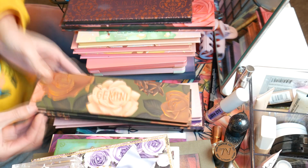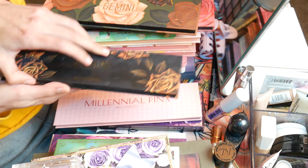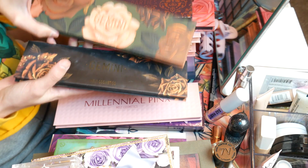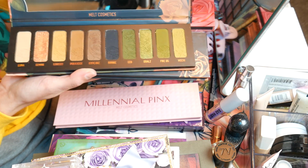Now let's talk about the Gemini palettes, because these are the same palette. This was the first run of the palette. This was the second run of the palette. So this is what it looks like on the inside. It is a beautiful palette.